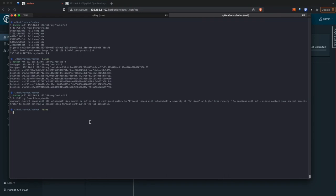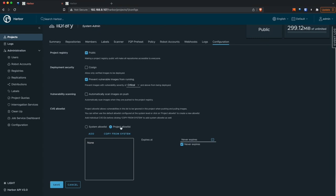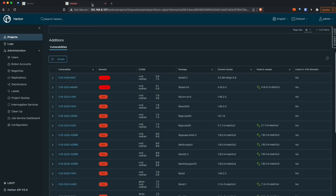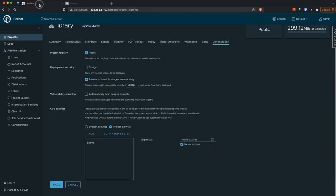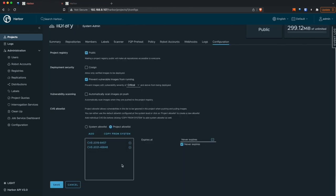But if some vulnerabilities are false positive or have no effects to your application after assessment, how can we bypass this? You can add the system or project allow list. Now let's go back to the artifact page to find out the two critical CVE IDs and copy them to the allow list. The first one is this. And another one is this. Now let's save it.